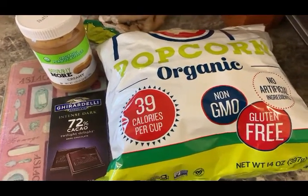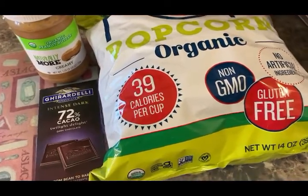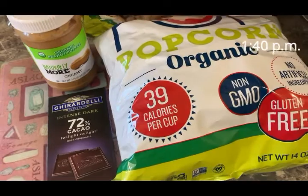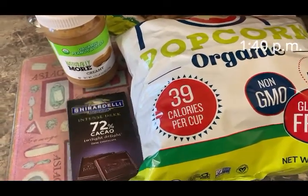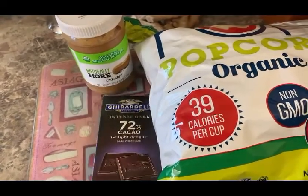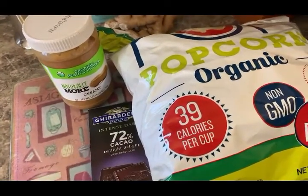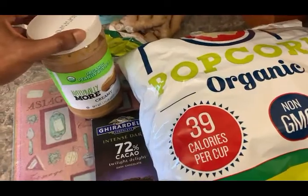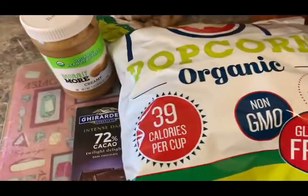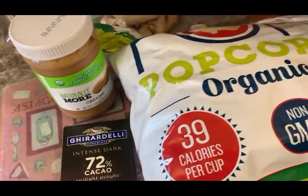So this is the last thing that I'm going to be eating for today. It is my dessert and snack. I'll be eating it all together. My favorite, I always look forward to this toward the end of the day, is my dark chocolate. I don't go a day without it. Also, I'll put a little bit of organic peanut butter on those chocolate squares. So I'm eating like half a bar of this, so this is like 4 squares.